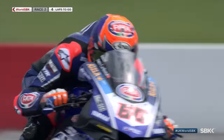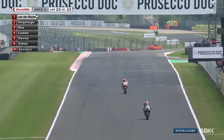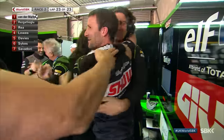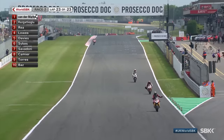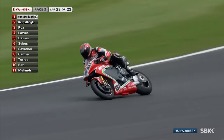And Razgatlioglu with his first ever podium, and Jonathan Rea comes home in 3rd position. Alex Lowes in 4th. Chaz Davies inside the top 5. Tom Sykes got the better of Savadori on that last lap and finished 6th. Leon Camier on his return finishes in 8th place on board the Red Bull Honda ahead of Torres and Loris Baz, who completes the top 10. Marco Melandri down in 11th position after a very challenging race as well.